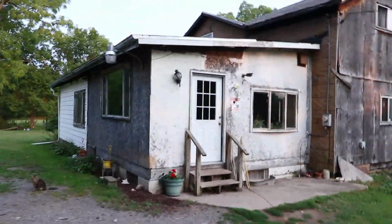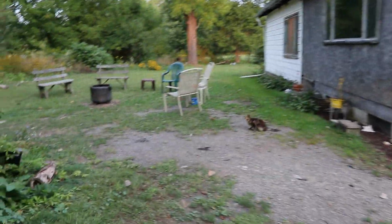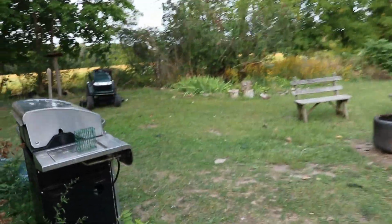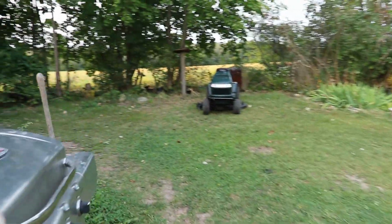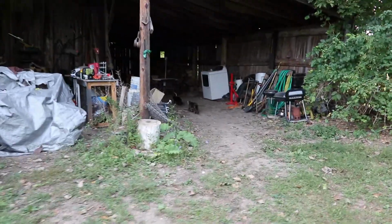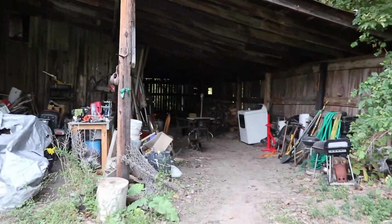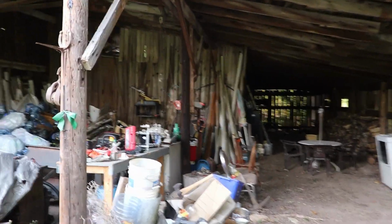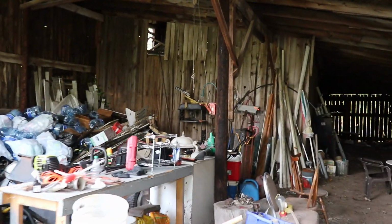All right, as you can see, there goes the house. Oh, I guess the cats are attracted to that barn as well. Anyways, here's the barn, which is believed to be extremely haunted and have extreme activity. All right. Here we are.